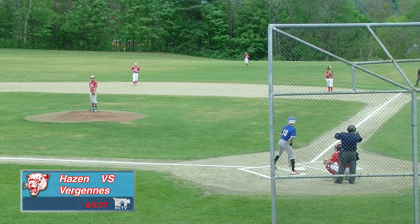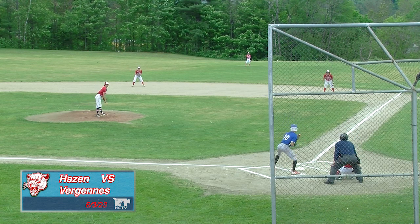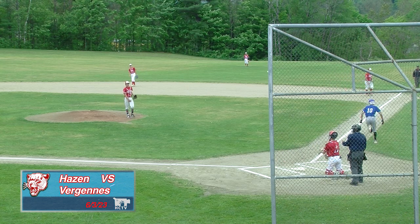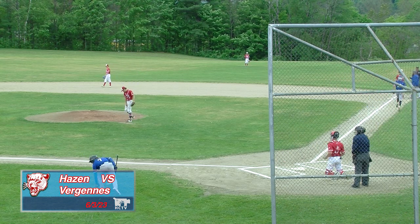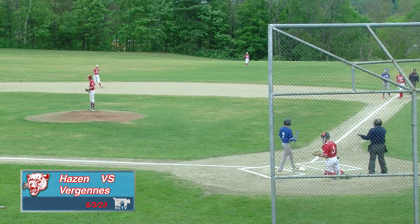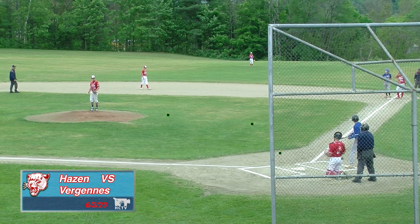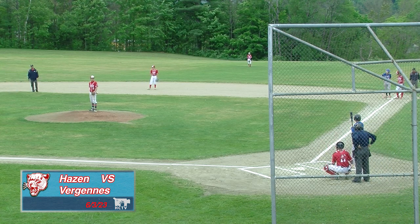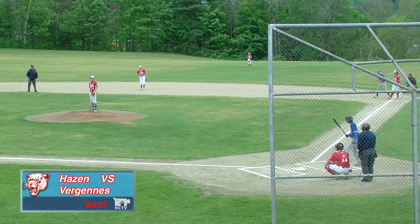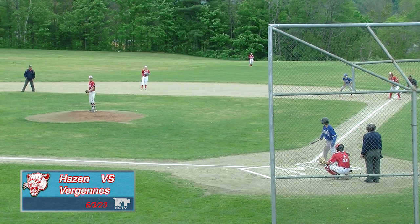A couple of close pitches here by Rooney. That one not so much. A little inside there. Rooney kicks and delivers. Outside for a ball and a four-pitch walk, uncharacteristic of Lyle Rooney to start the game. Now standing in is Tyler Kimball, the pitcher for the Vergennes Commodores. Pretty long trip for Vergennes down here today.